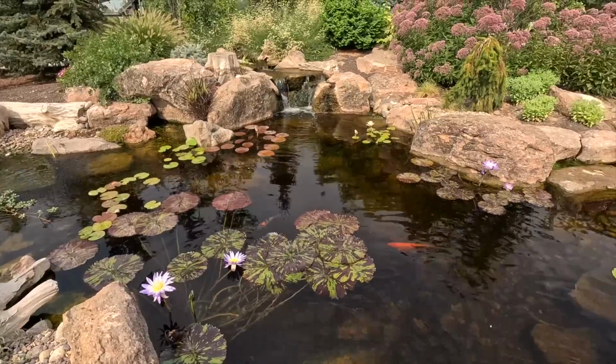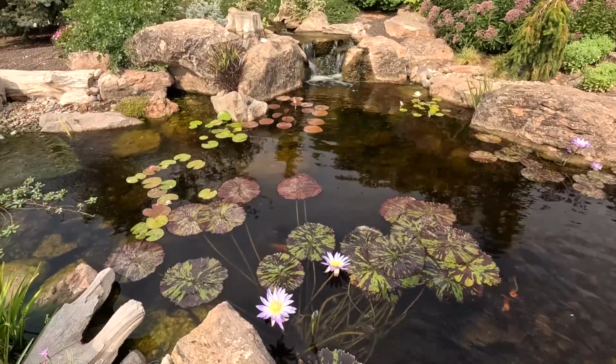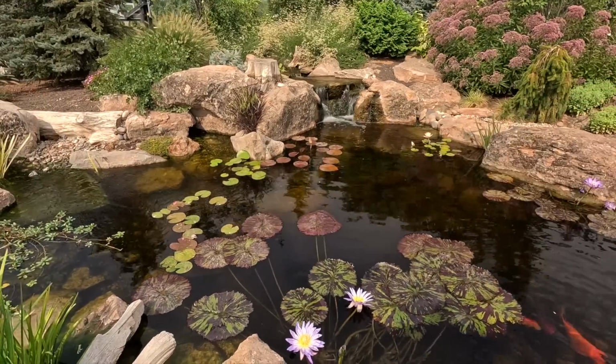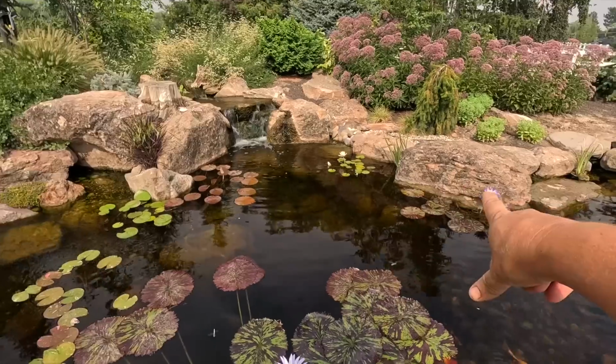Look at those lilies though, all groomed up, looking so great. The white stuff on top of the lily pads, that's hard water, and that's just something we have to deal with. I don't notice it as much on the hardy water lilies, just on the great big tropicals. I don't know why that is. That's a tropical over there. And then of course this one and this one.